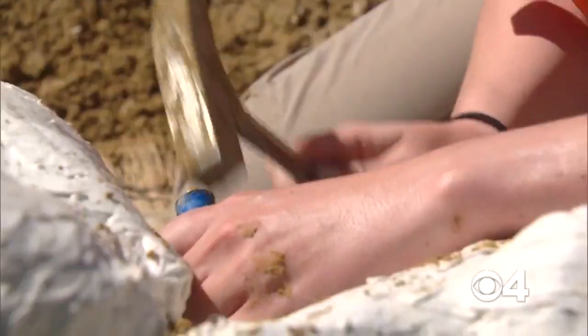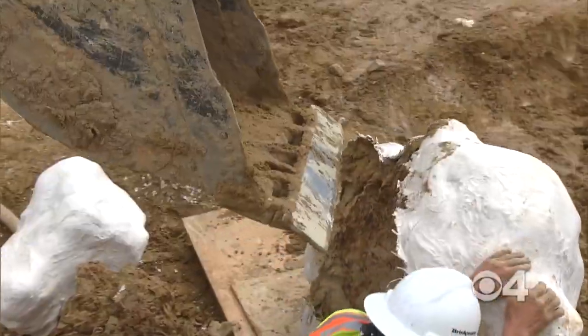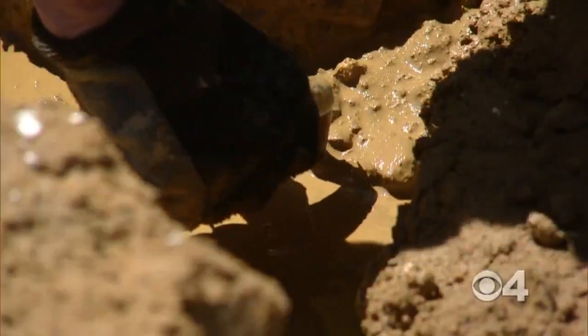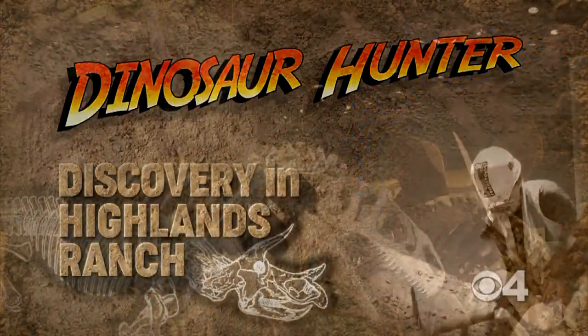We're in the danger zone. If this is here, we probably have the whole brain case from the dinosaur. Every time we try and uncover a bone, it makes things tricky to know what it is when it's so soaking wet. Dinosaur Hunter, discovery in Highlands Ranch.